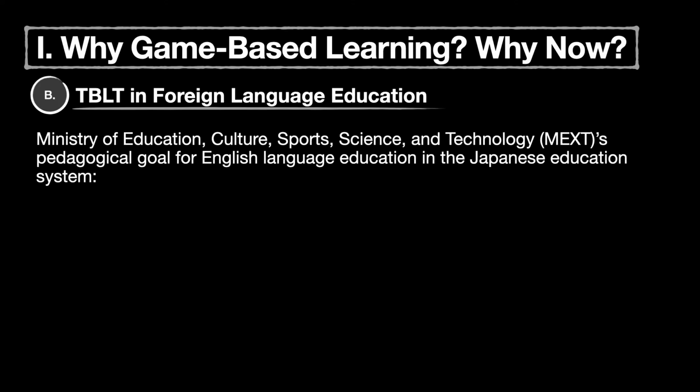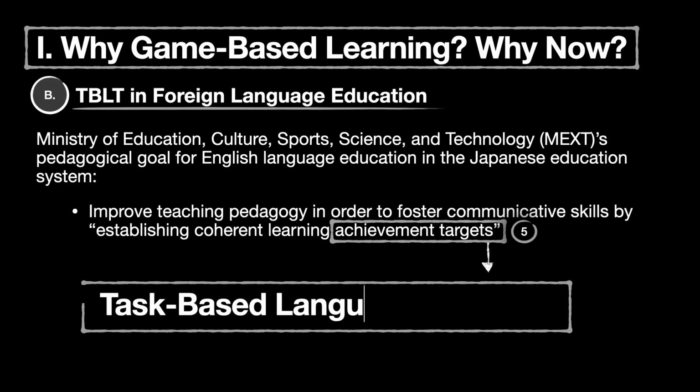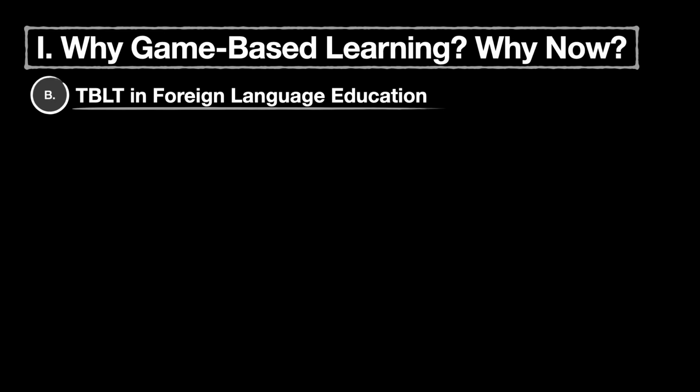of Education, Culture, Sports, Science, and Technology, or MEXT, of fostering communicative skills in the English language by establishing coherent learning achievement targets, then game-based language teaching is particularly well suited to accomplish the goal of increasing communicative skills through its applicability to task-based language teaching methodologies.